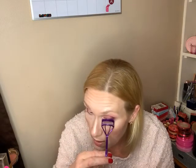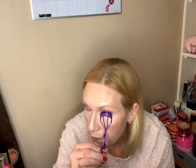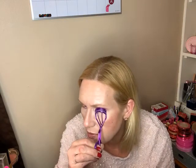I do like this eye look though. It's pretty. I don't know if it necessarily goes with my outfit though. Usually I like to match things with my outfit. I'm not so sure this goes with it, but we're going to pretend like it does because it's all I got.